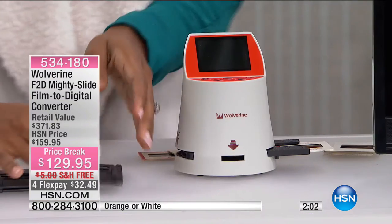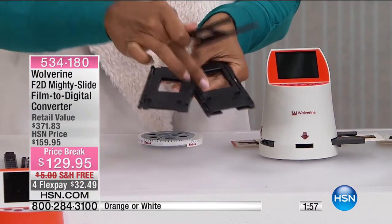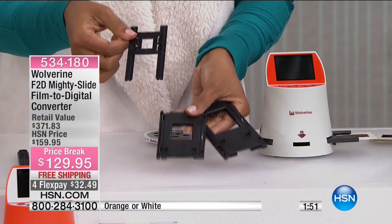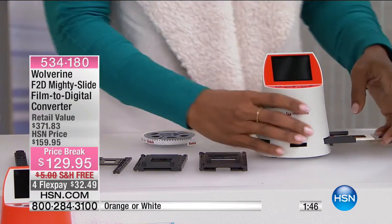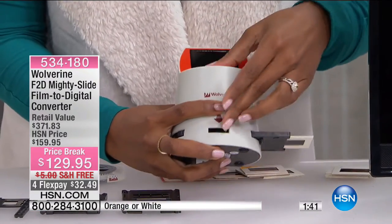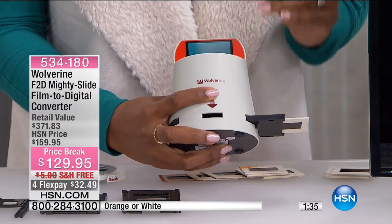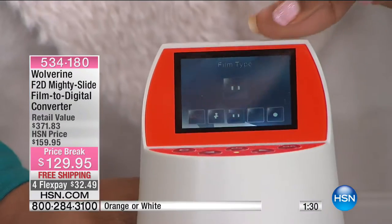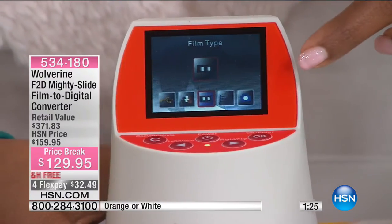What you do is you get all of the different apparatus or adapters that you would need for whether it's slides or negatives. Remember negatives, you would get film developed, and they would give you the negatives. So you've got all of the adapters that you would need. You pop those into the side of your machine and you run it through, and what you would see is an image of what's on the slide. And from there, you can save it and convert it. You can determine what kind of film this is. It's really simple, and it's very intuitive.